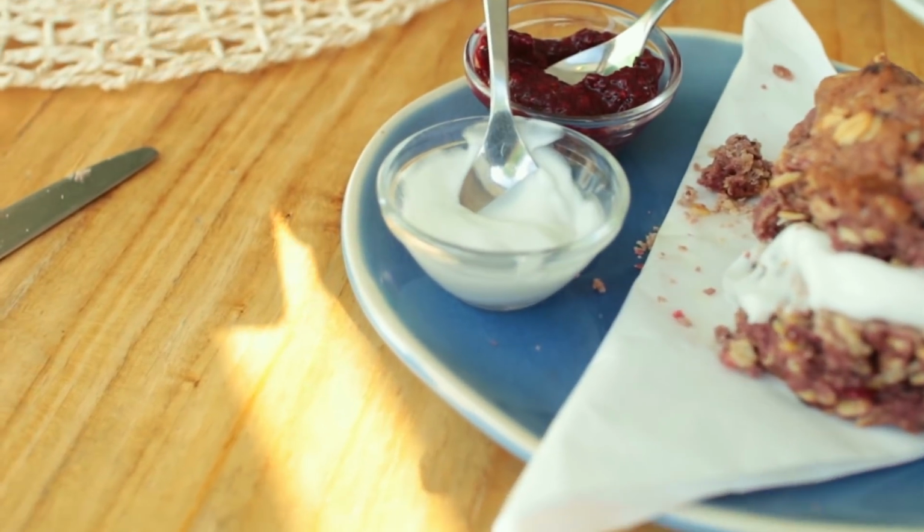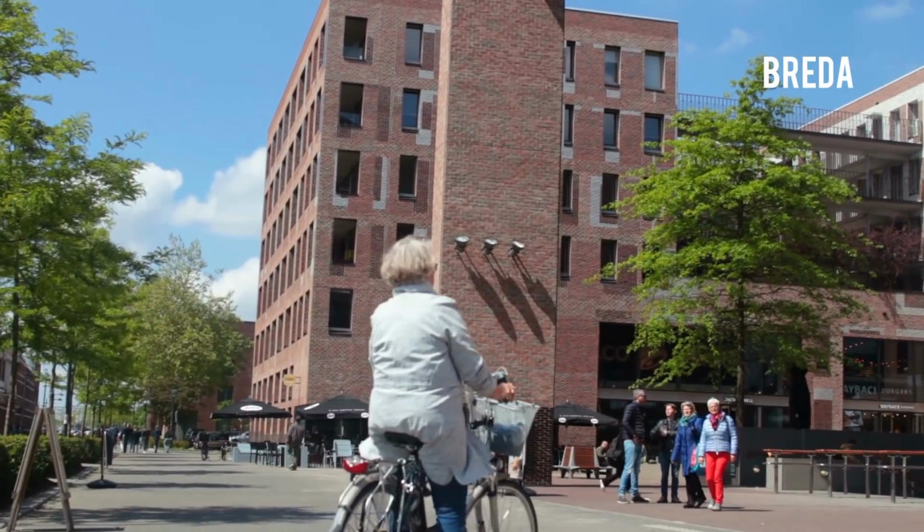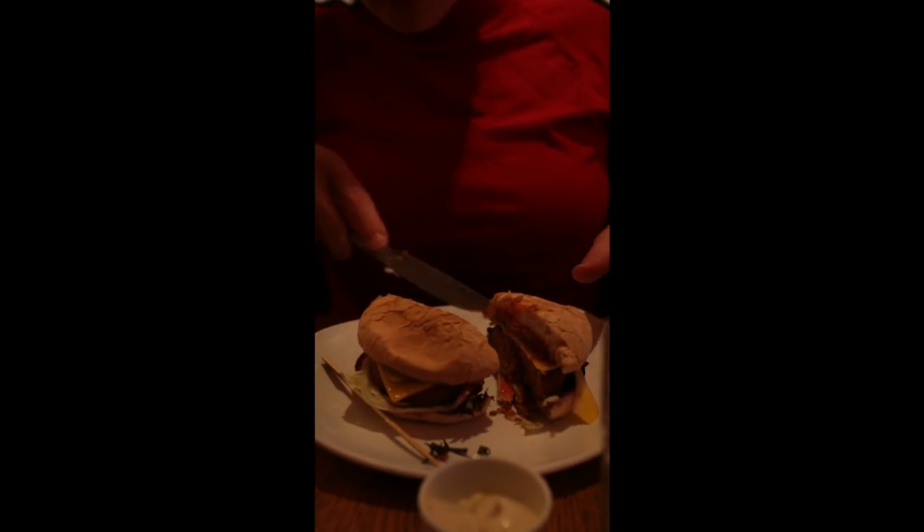Later in the afternoon, I took the train to this university town called Breda. And there I met my friend. She picked me up in the most Dutch way possible. At night, we went to a little burger place and they had Beyond Meat burgers, which made me very happy.